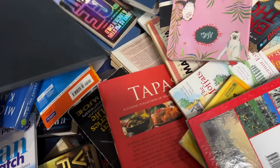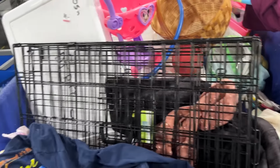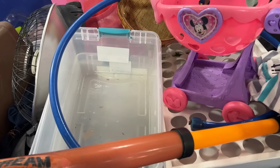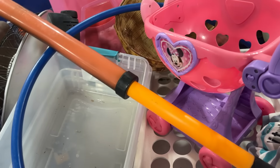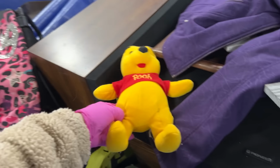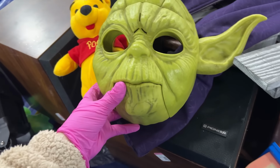Actually, found another one in here. Yeah. Alright, we never looked down here. Interesting clothes and some cages. One of these squirt guns. We got a couple of these. Last time, some bins, an LOL doll with one arm, a little home sweet home, Winnie the Pooh. Oh, this is amazing. Oh, too bad he's missing his ear.